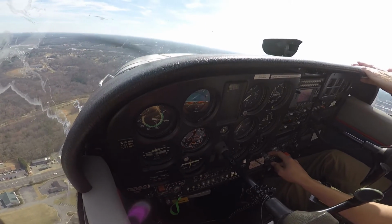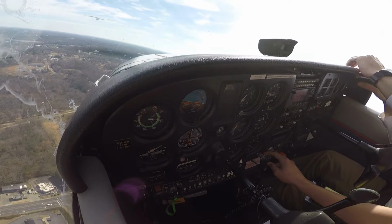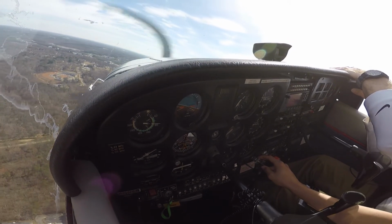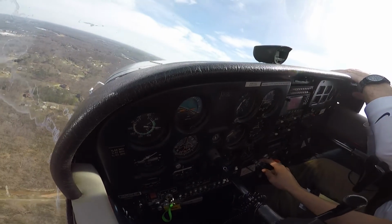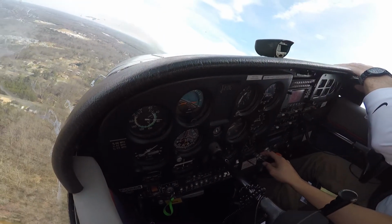Add some power in, just a little bit. Now, you're going to have a tailwind on base, so get ready. It's going to be a quick run to the... Air 3, he's turning base now. You still have him in sight? I do, sir. Air 3, roger.